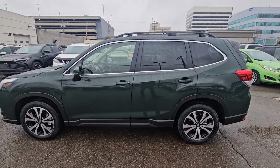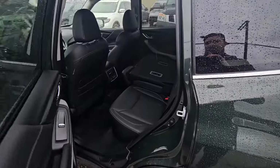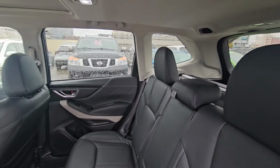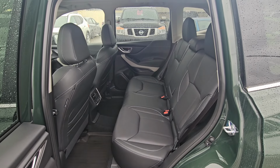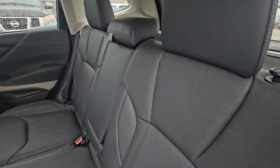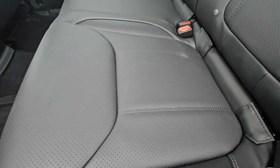Now, second row of the Forester, we have a ton of room. Amazing headroom, amazing legroom, 4 passengers. The seats fold up very easily. I personally find that out of all of the Subaru vehicles in our lineup, I have the most room in a Forester in the second row. I'm a bigger guy. Limited, black leather upholstered interior, gray contrast stitching, and the leather is, of course, perforated.